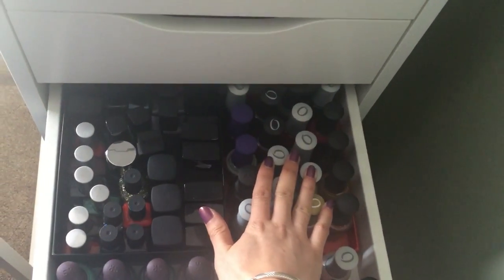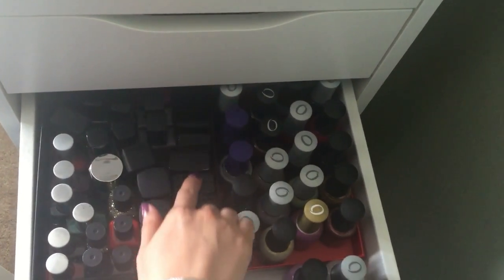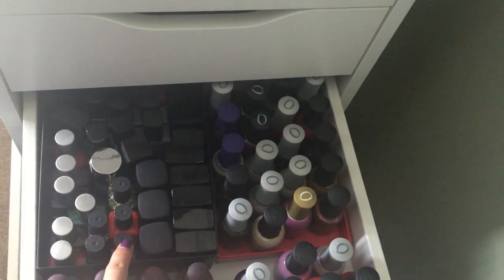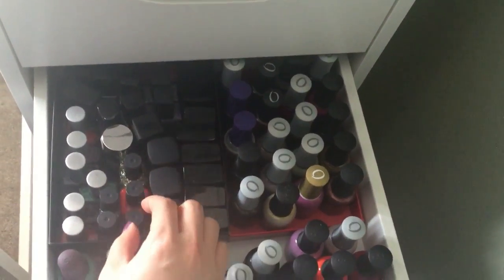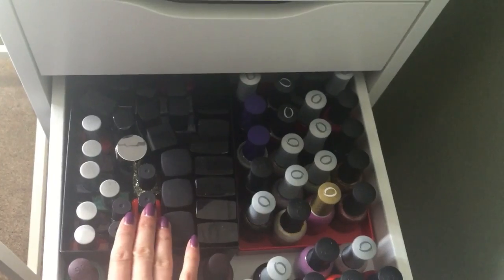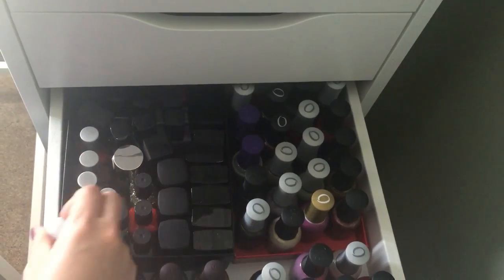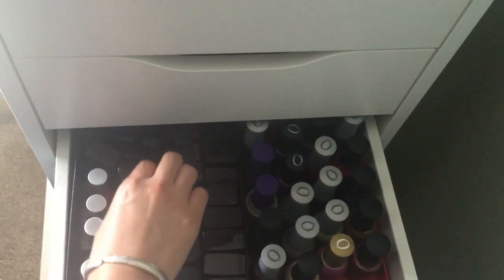So those are all my Orly polishes. Over here in this box, I have quite a bit of Butter London, as you can see, and I have 3 polishes from NARS. And then I have some Ginger + Liz polish. I actually really like this line. I think their formula is really good, and I have 5 here, I think, plus 2 on top in that tray. And then I have some Dermelect polishes. I do really like Dermelect. I think they're great. And then I have 1 Nails Inc, just 1.